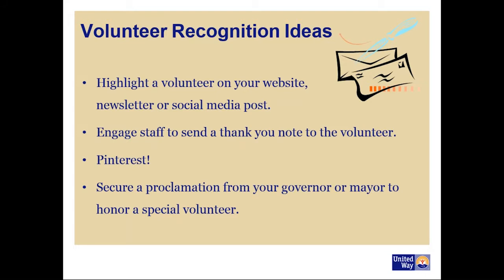I hope you have found a new love for Pinterest. They have everything you need right there, as far as recognition ideas, how to make certain thank you cards, ideas, themes, fabulous quotes. I absolutely think it's amazing. And on this page, secure a proclamation from your governor or mayor to honor a special volunteer. At the end, we're going to show you a couple of ways you can do that here in Florida. So next slide, please.